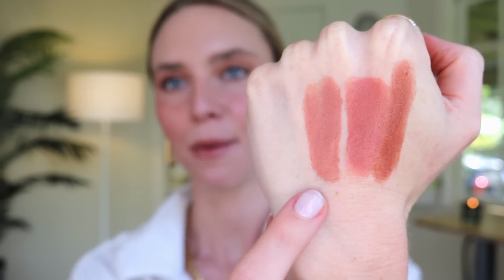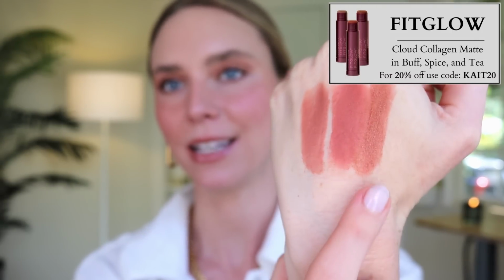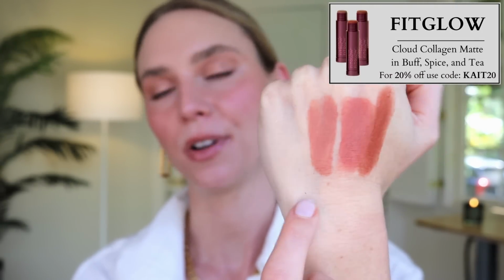So these are like a lipstick, but in chapstick form. They're highly pigmented. They are almost matte, but they feel really comfortable. So we have the shades Buff, Spice, and Tea, and I've just been wearing all 3 of these all the time. Actually, I'm gonna show you, I think my favorite, Spice. It's just so interesting. They're like a matte lipstick, but kind of blurring on the lips. They're totally fragrance free.